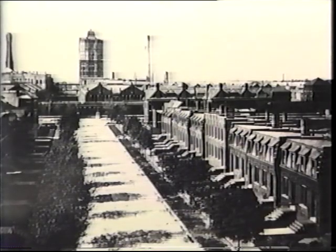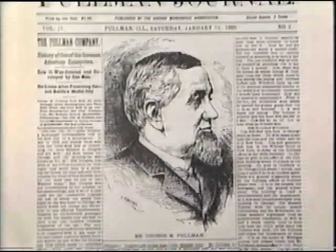By 1893, the company and the town were impacted by the worst economic depression the U.S. and the world had ever faced. The demand for new rail cars declined dramatically, and Pullman responded by reducing hours and wages of his workers, but the rents charged for housing remained constant. Company investments in the town were expected to be profitable.